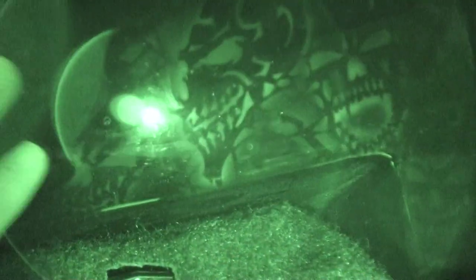But we custom painted it. It's dirty right now, I gotta wax it. But little skulls and stuff. I like skulls.